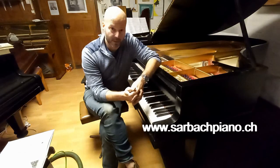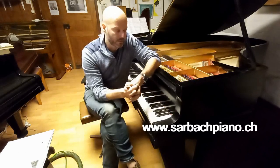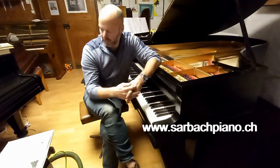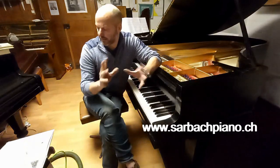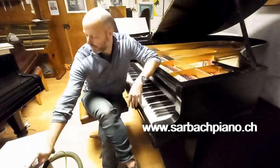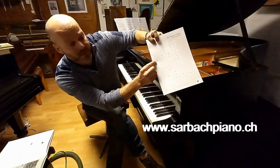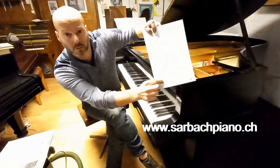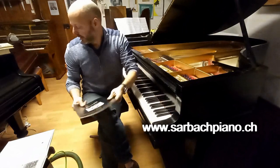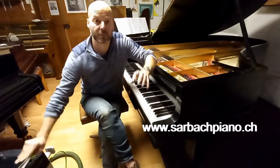This was 1865 when Steinweg was sold, and then after some years they had some judicial differences about the name. Perhaps I can show it. You can see this here. So this is the father, Henry Steinweg. This is his son Theodor, who was in charge of Steinweg, and then they went different ways.